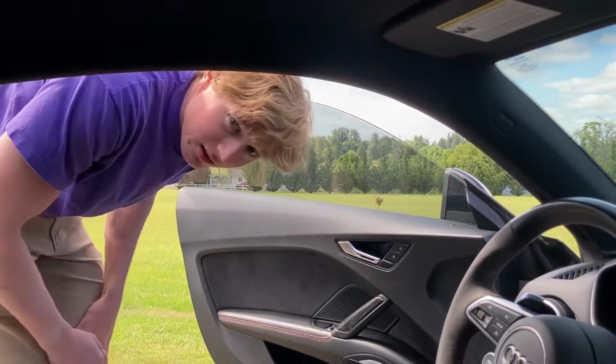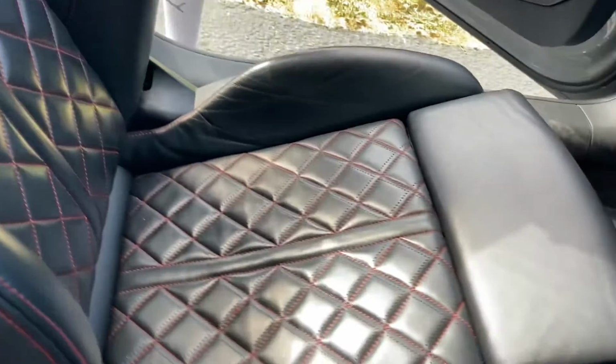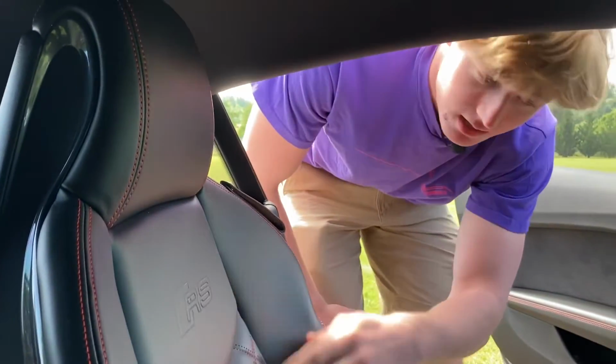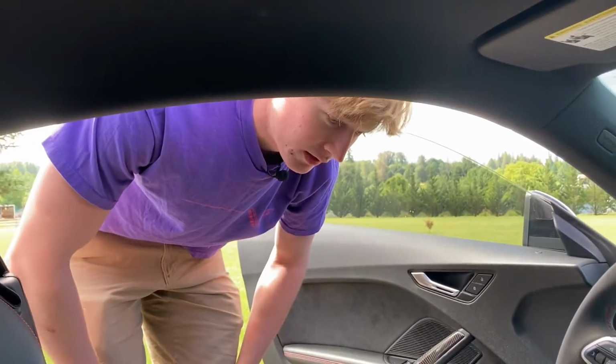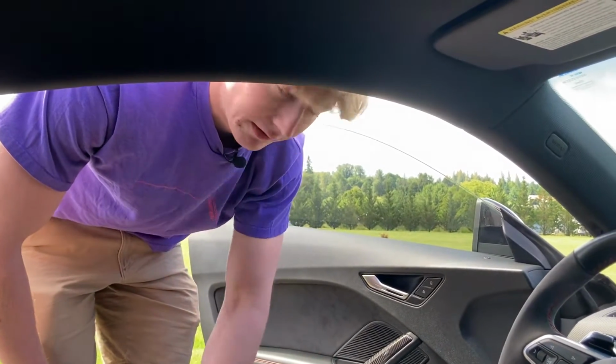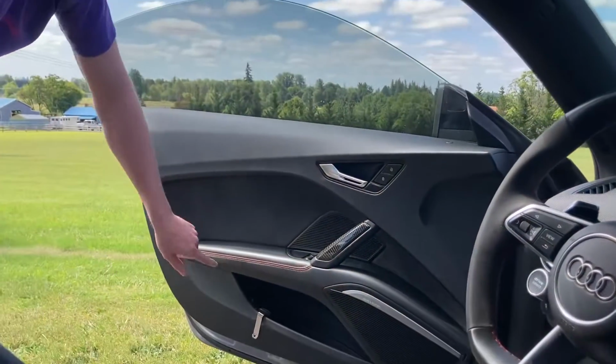Okay guys, we're gonna hop on the inside here. As you can see, before I get in, these quilted RS seats are super cool. This kind of shape is pretty common. I've seen a lot of the RS models and they always have the RS logo. I really do love these seats. That's a cool Audi thing. This one has been used, so it's not insanely new looking, but it looks great for being, what, 5 years old now.